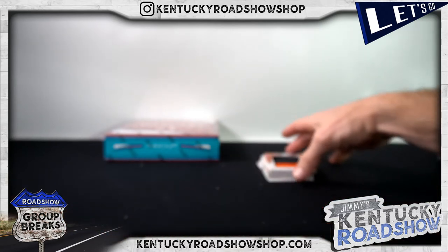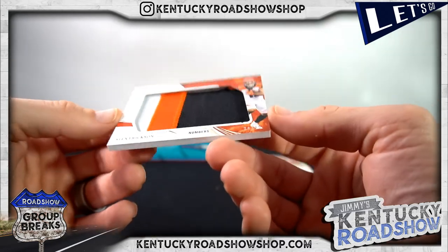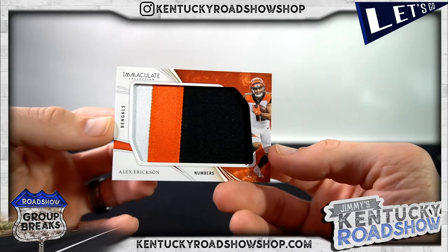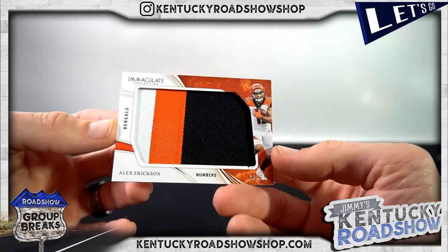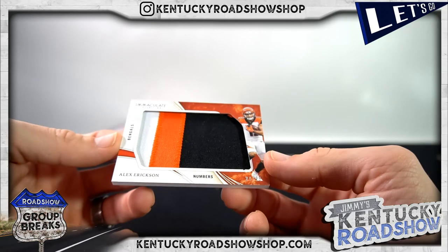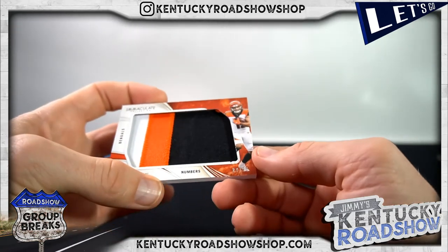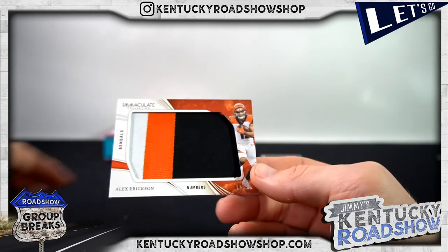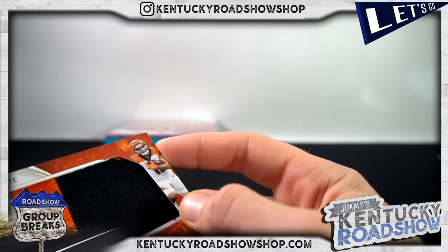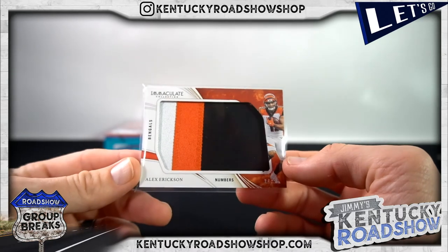Who's this guy? Alex Erickson /25. Well, he can't have many cards. So if he blows up, that'll be good. Alex Erickson? It's a wide receiver. Where's number 12? He has the ball. Does anybody know anything about Alex Erickson? I don't.